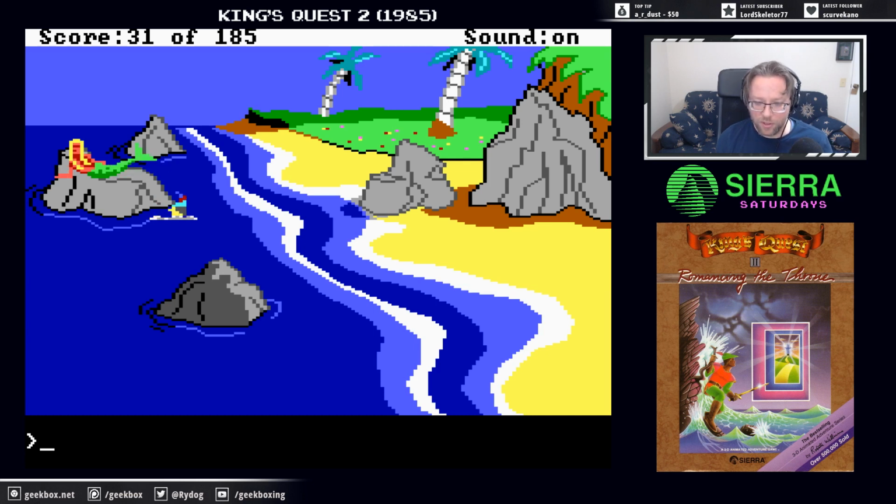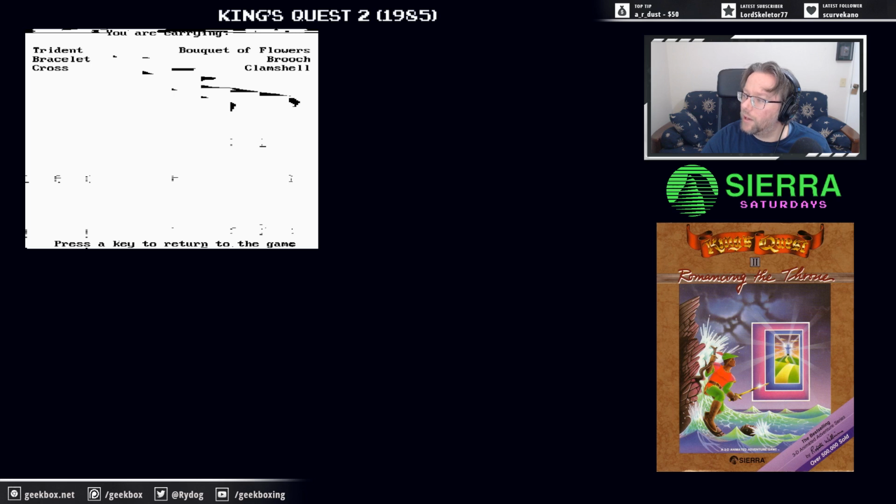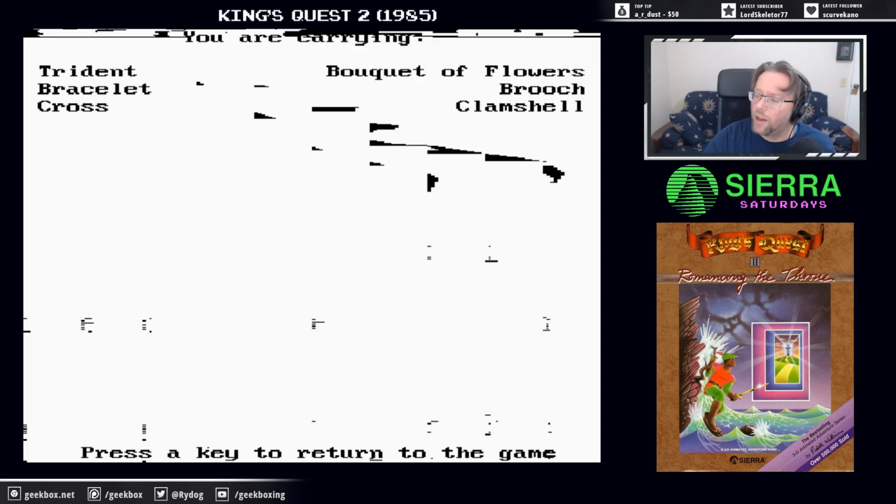What do we do with this mermaid? How do we... She wants something, right? So, let's see. We look at our inventory, and let me expand that here, because for whatever reason, DOSBox is strange with how it displays the inventory screen on these old games. We have a trident, bracelet, cross, bouquet of flowers, brooch, and clamshell. Right?